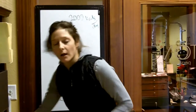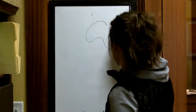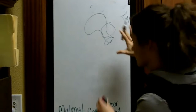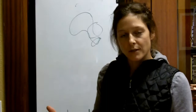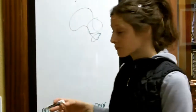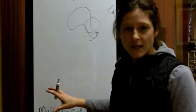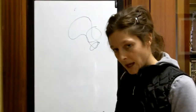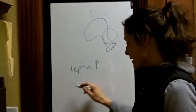So when we talk about the brain, this is not to scale, but here's your brain, basically. Your hypothalamus and anterior pituitary regions. So as you eat, once again, blood glucose levels rise, leptin's levels rise. And there's a little bit of a difference in the brain than in the fat cell. In the fat cell, as leptin levels rose, melanocortin was reduced. Well, in the brain, as leptin levels rise, melanocortin rises.